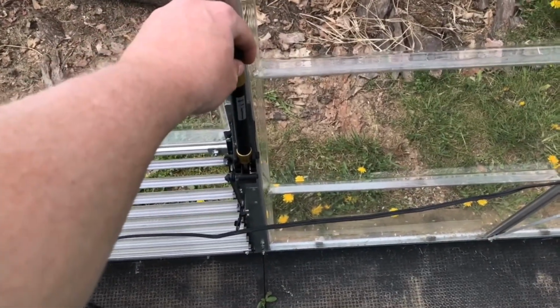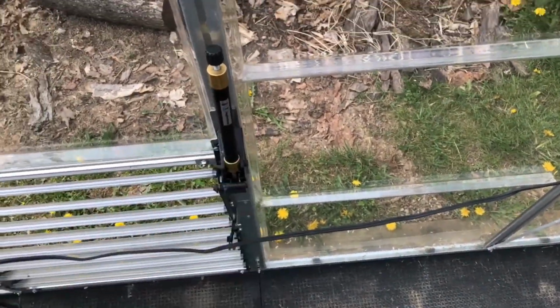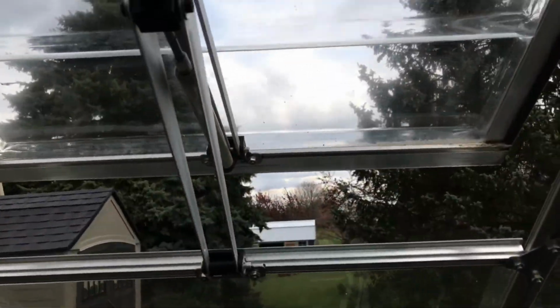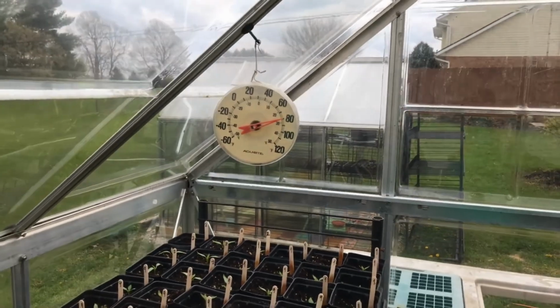The further I screw this down while it's closed, the wider those flaps are going to open as it heats up. There's beeswax in there, it expands. As this warms up to about 70 is when that starts to happen. We've got an automatic window louver here, same deal. But right now it's about 80 degrees, and it was a little warmer than that earlier today.